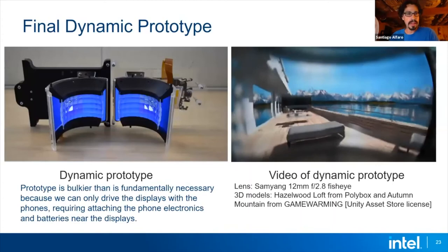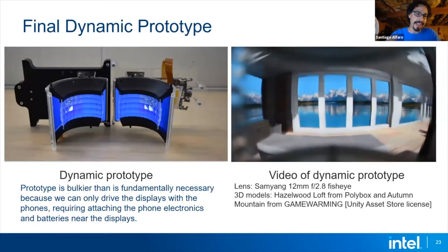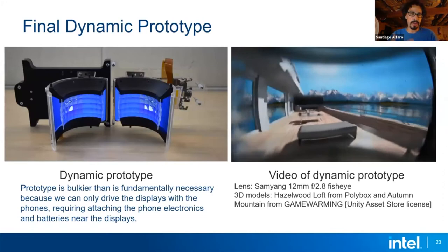So as you can see, the final dynamic prototype on the left is a prototype that you can actually pick up and put on your face. But as you can see, the cell phone is hanging in behind it. Of course, this is unnecessarily big. Once we had our own screens, if we were to make this ourselves, then we wouldn't have to deal with a cell phone like that.